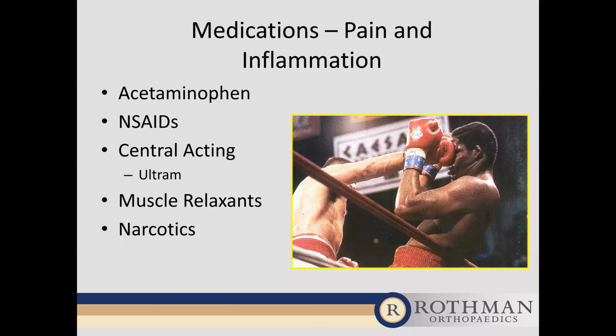When it comes to medications, these are both for pain and for inflammation. There's everything from acetaminophen, Tylenol. There's a whole slew of non-steroidal anti-inflammatory medications. This includes Motrin, Aleve, and all types of prescription medications that can help with both pain and inflammation. There's also other centrally acting pain relievers. There's what's called Tramadol or Ultram. Muscle relaxants isn't something that we typically use unless somebody really has a significant amount of muscle spasm around the damaged area. And certainly narcotics is something that we really avoid.